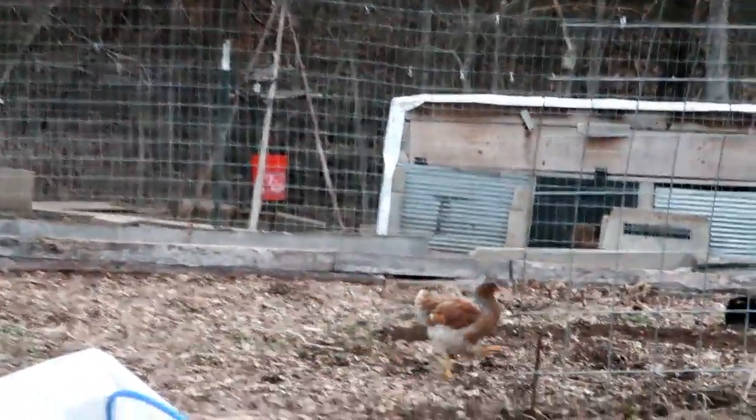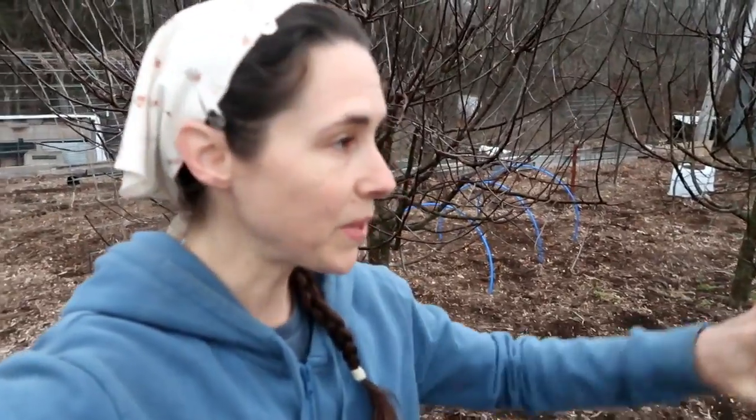There's another one. We have 5-foot horse fencing on order to be able to fully enclose the rest of our garden space. We do have fencing all around it, but unfortunately the little chicks and even some of the bigger chickens have found their way in. So I'm looking forward to getting this space completely, the whole perimeter, in 5-foot fencing to keep the birds out for good. Because it's getting close to planting time and super excited about that.